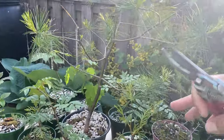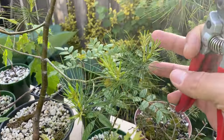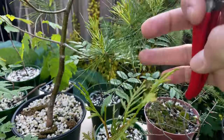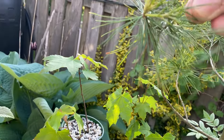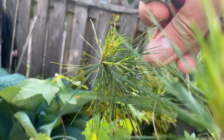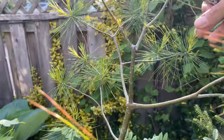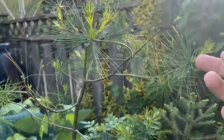One other thing I want to do is clean up this pine a little bit. Down below it looks great. You can see there's two candles on that branch, two on that one, two on that one. I really like this main branch. This one has, yeah, that's got two on it. And then there's a tiny little one here. There's pretty much two candles coming out of everything, so I'm not gonna touch everything that's growing well like that.